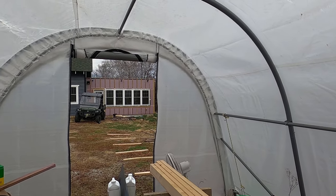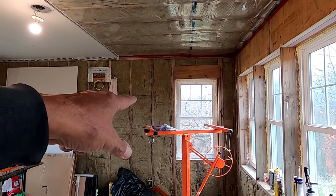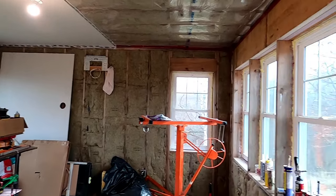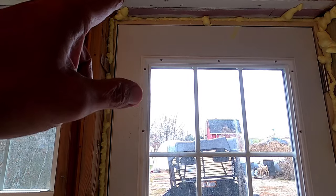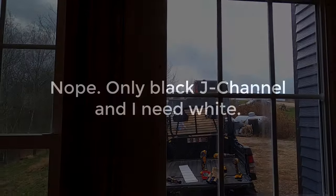It might be in there. Let me go look there. Well, that's a no. I had it sitting on top of this drywall lift, and I brought it back out there when I was cleaning. So let me dig through that pile and see if I got it.